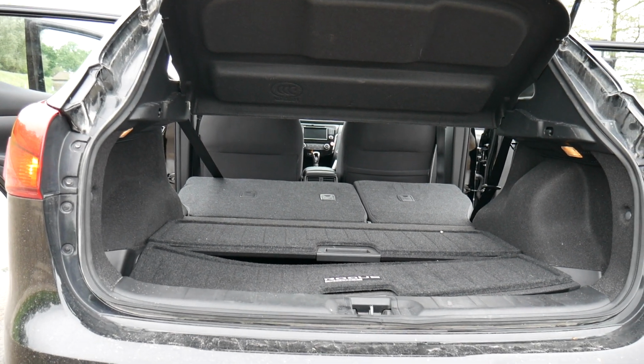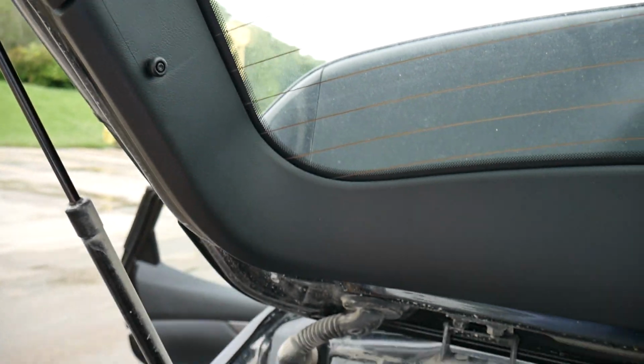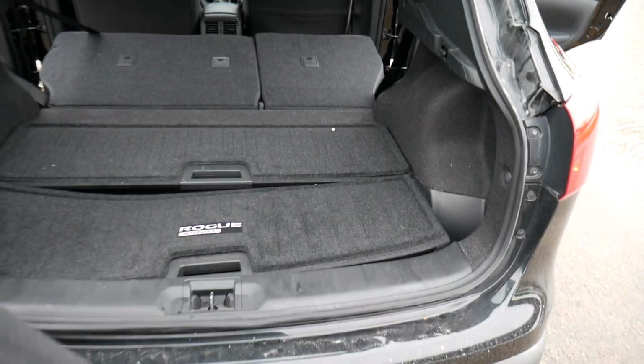And also, you do have a privacy shield. Thankfully, this comes off really easily. You just have to give it a gentle pull to get it to come off the door, and then it just falls away. Super easy.